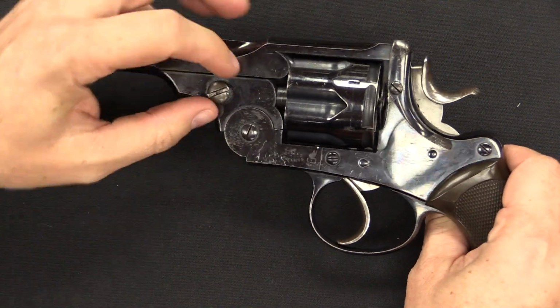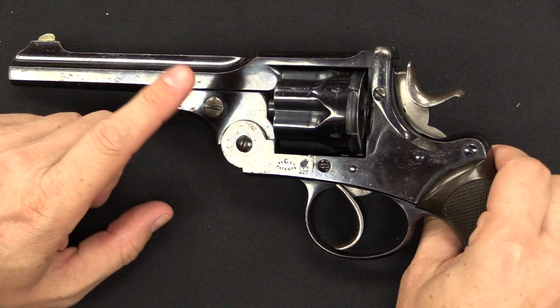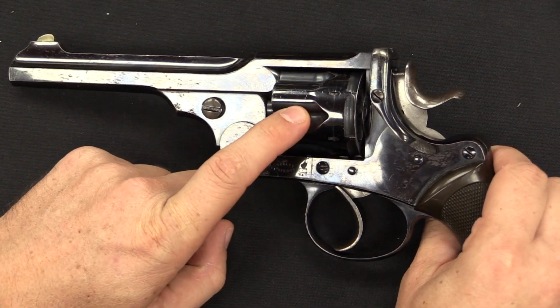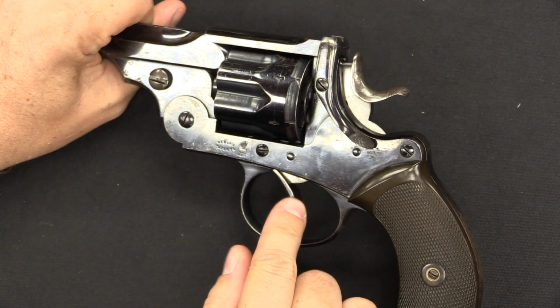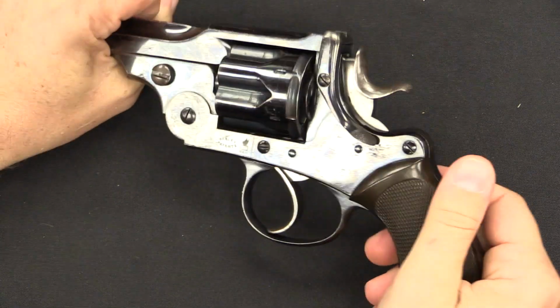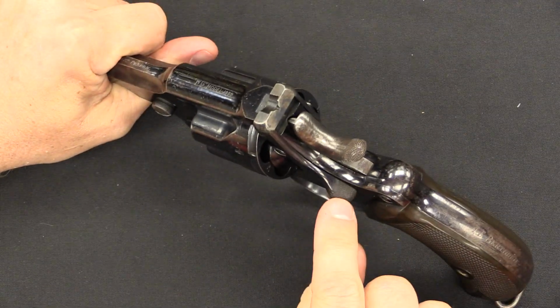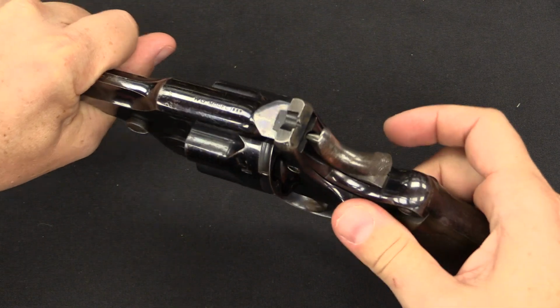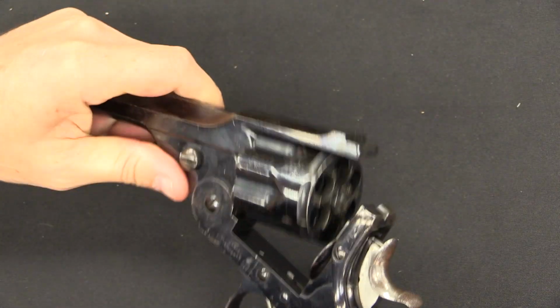This is a screw, and I've deliberately left this loose so I can take it out and show you how it works. But this is what actually holds the cylinder in. So we'll go ahead and pull it out, but in the meantime, I will point out it is a double action revolver, so you can manually cock it or fire it double action. And there's a lever here on the left side which retracts this locking bar and allows you to pop the whole thing open.